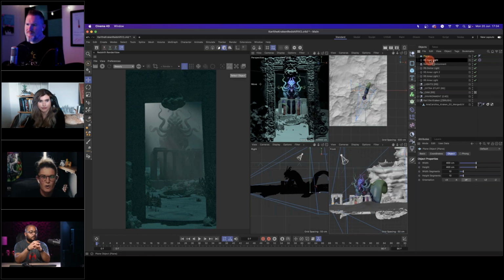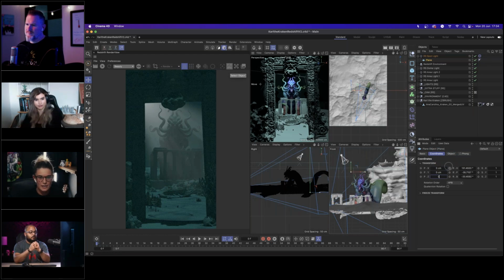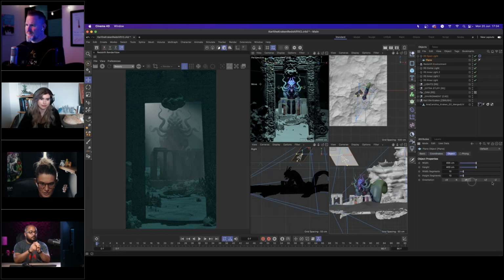I'm going to make it a child of my spotlight. The reason for that is so I can come into my coordinates and very quickly zero everything out, and it's then going to be in the same zero position as our spotlight. Then I do need to, what is it going to be, plus Z? Is that plus Z going to be the right one? I think so.